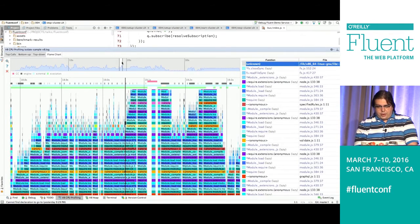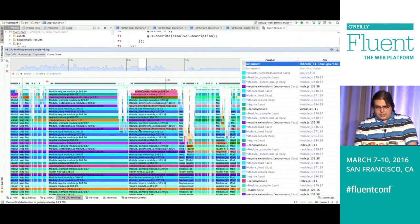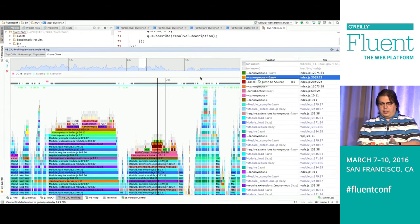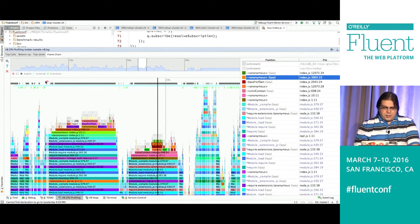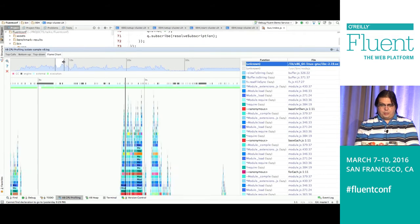And the profile log gives you, first of all, a wonderful flame chart so that you can see what's happening in your application at any given time. You can right-click and go to the source code and correlate the time it takes for that thing. And this pink thing, I don't know if you can see this, is the garbage collector being triggered. So you can also visualize how long it takes for the garbage collector to execute and how long your application is stopped when it does a garbage collection.